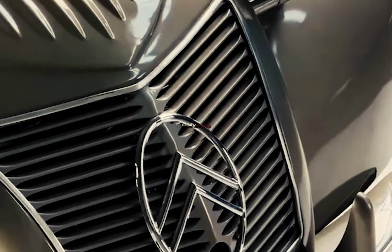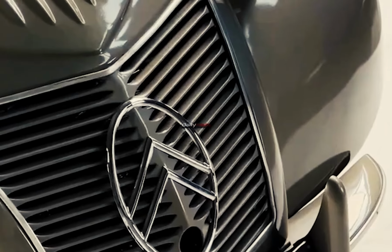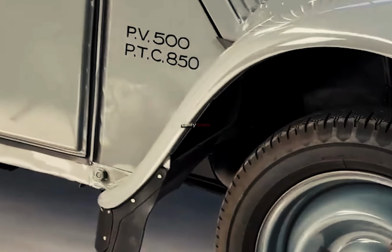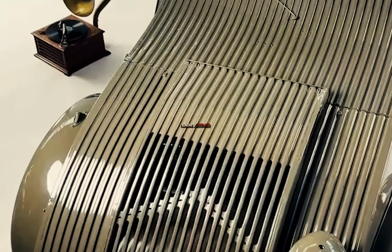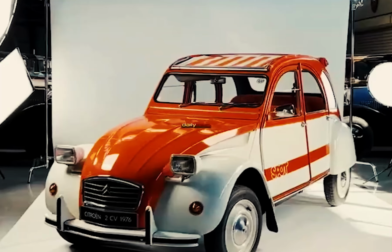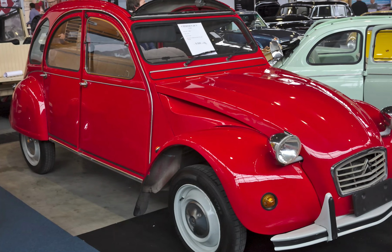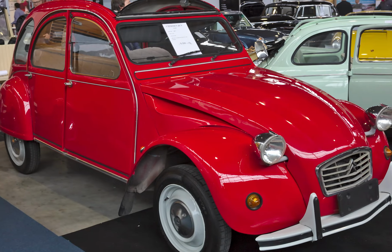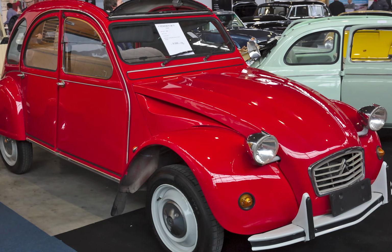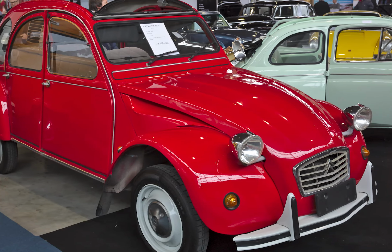And it delivered. With its soft suspension, lightweight body, and air-cooled 2-cylinder engine, the 2CV was laughably simple, but that was its magic. It wasn't fast, it wasn't fancy, but it was dependable and ridiculously practical. For 42 years it soldiered on, unchanged in spirit, loved by students, workers, and countryside families. It proved that design genius isn't about luxury but about solving real problems with elegance. Its long life came from that honesty. It never tried to be more than it was.